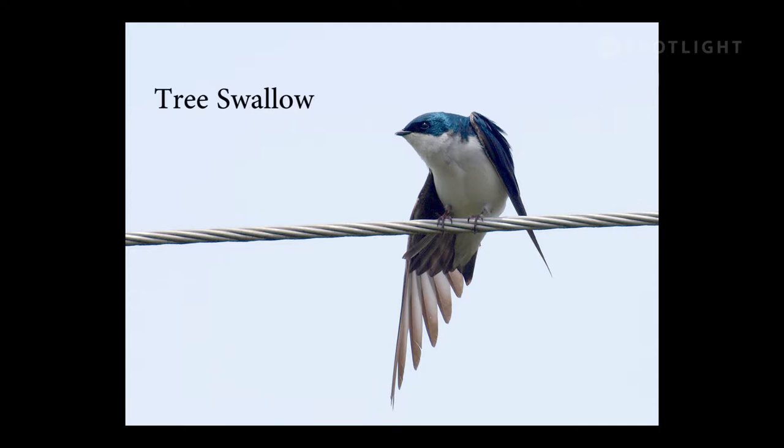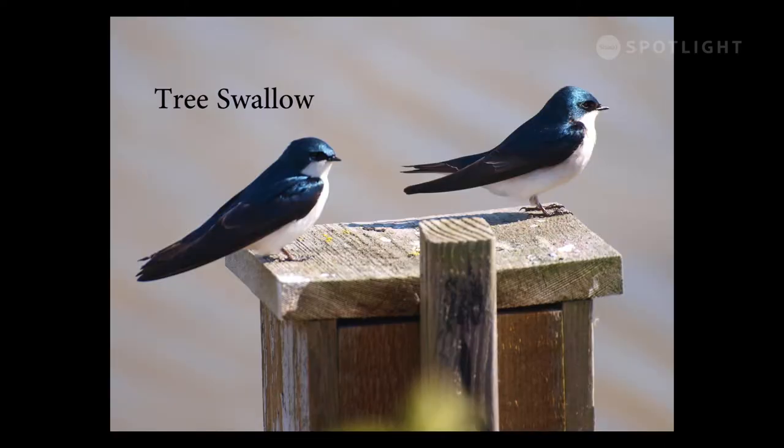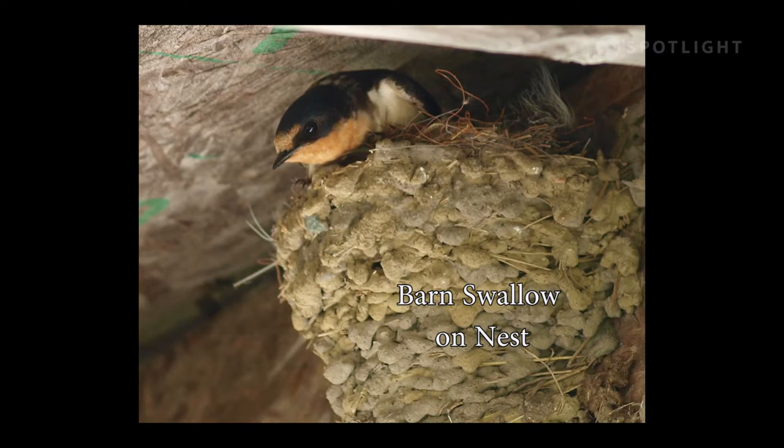Tree swallows are common summer birds on the island, nesting in birdhouses and tree cavities. I don't have a photo of the female, which looks duller and browner. You usually see swallows in flocks flying low over fields or water, catching insects out of the air. Barn swallows are very common summer birds and nest almost exclusively on man-made structures in nests built of mud and straw.